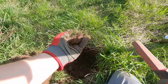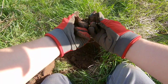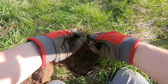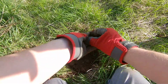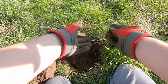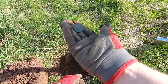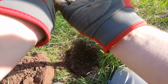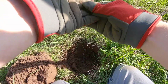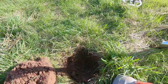It's in our hand. Is it gonna be a coin? Come on, please. Oh, oh, oh. It is a coin, finally. I know it's only a half penny, but I've worked bloody hard for that. I really have. 1867. 1867 half penny. Give it a little clean and I'll get my camera out.